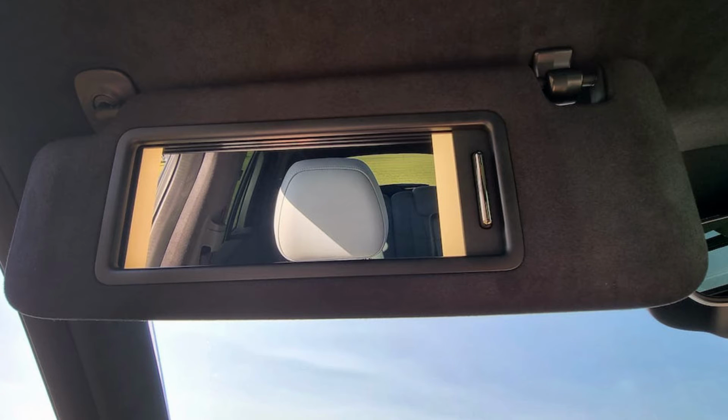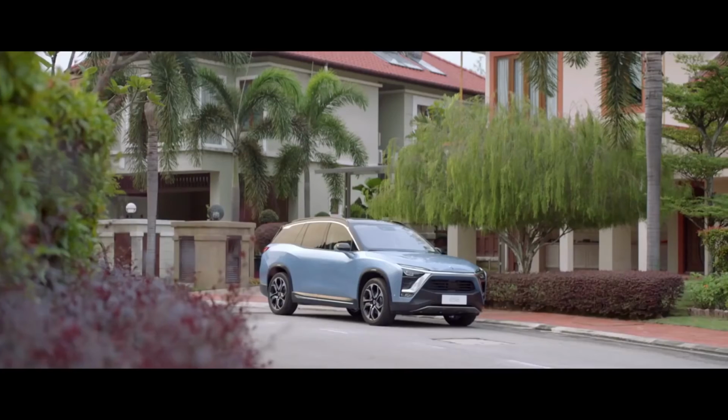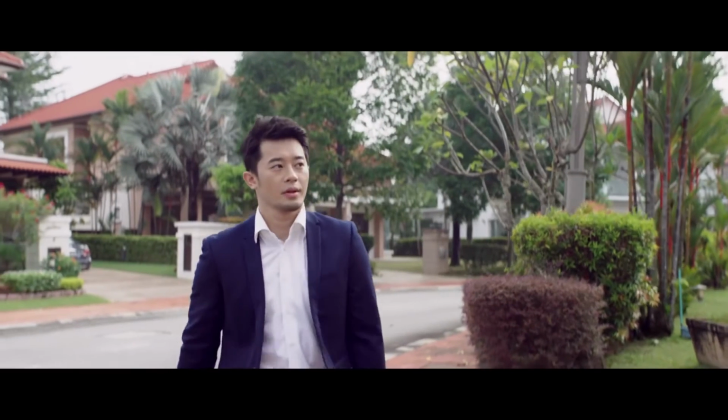The sunshade mirror. Women who like to put on makeup in the car will absolutely love this. Without the lights, it's 17 centimeters, 6.5 inches, long, basically stretching nearly all the way across the sunshade. Some cars have rear view mirrors that are smaller than this. NIO's attention to detail is amazing.